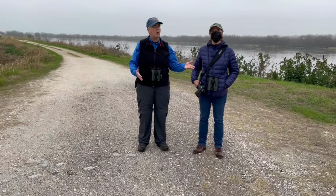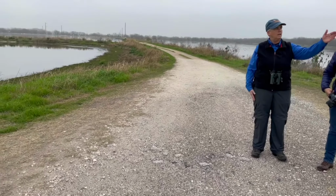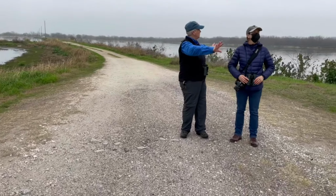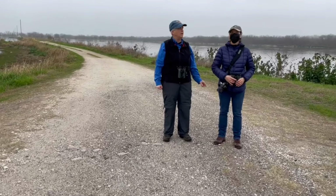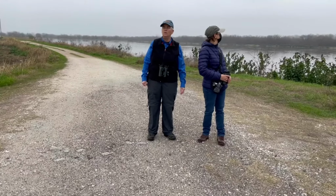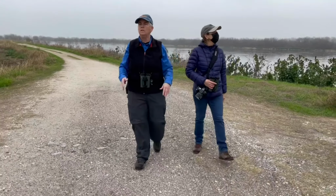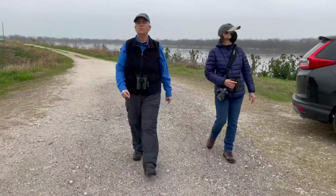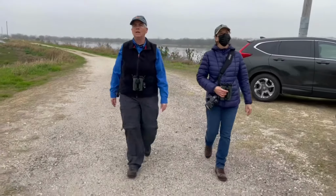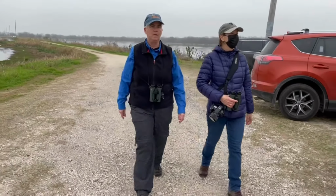Here we are, we've parked between Pond 1 West and Pond 2. Pond 2 is the longest pond out here, and on the far side is a birding blind. So what we're going to do is walk this way a little bit and see if we can get closer to the west end of Pond 1 West, because that's where some of the more interesting ducks can be.